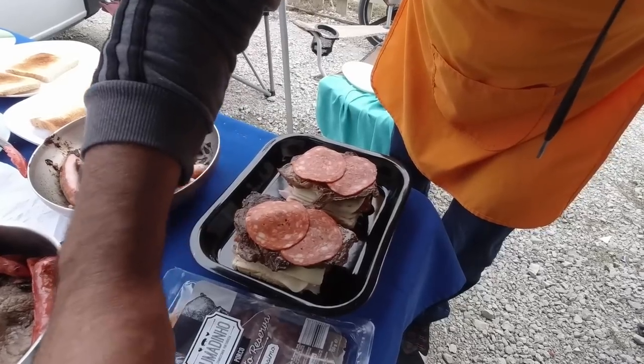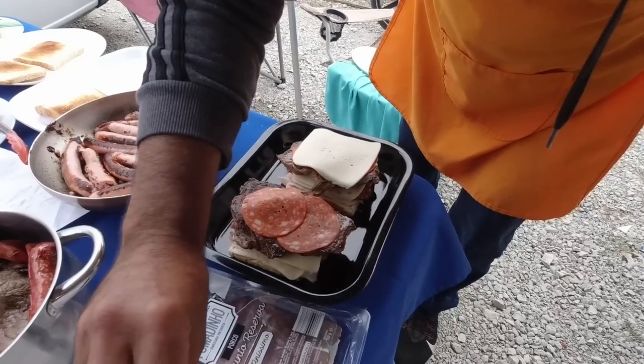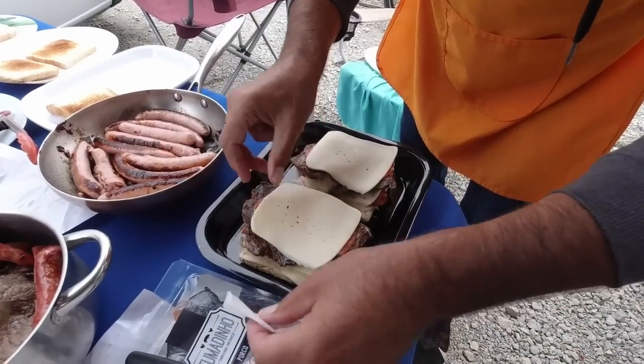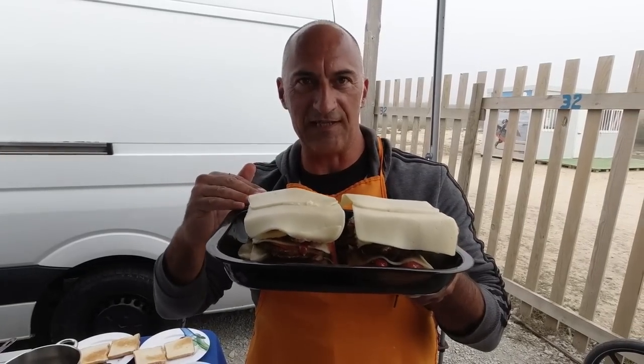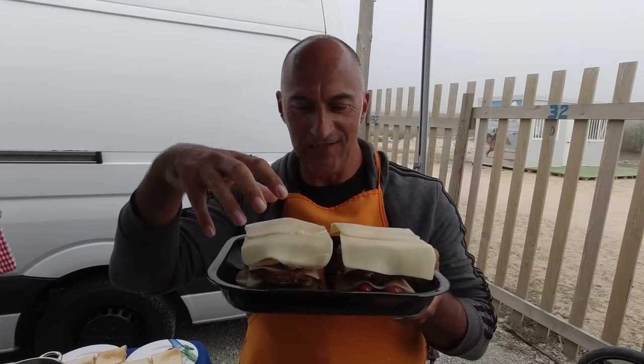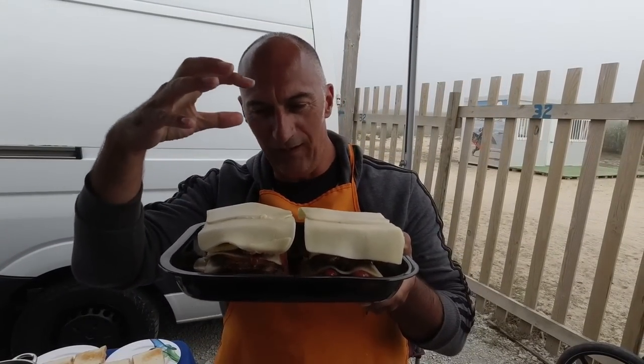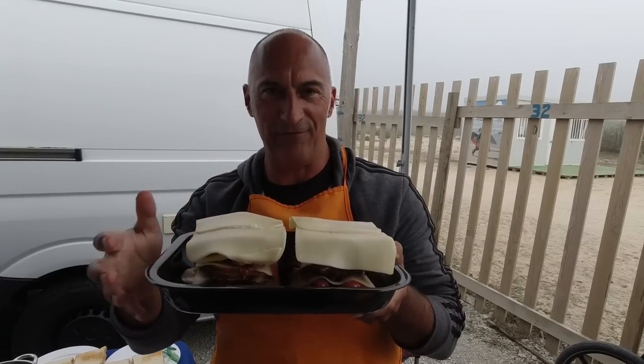This is better. And cheese. Okay. So now we've assembled the sandwich with all the different layers of meat and cheese, with cheese on top of the toasted sandwich as well. Now we're going to pop these in the oven for all that cheese to melt through all the different meats.